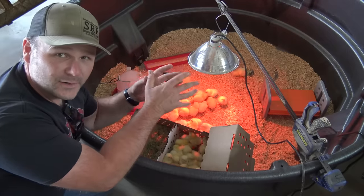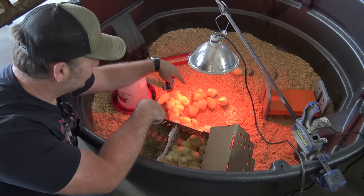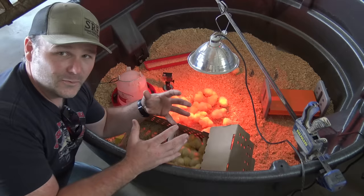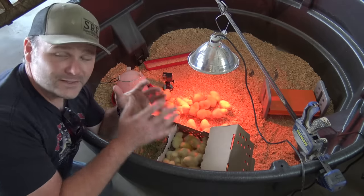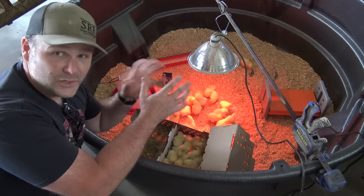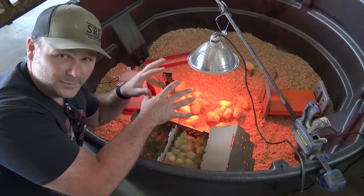Now once you get your birds from the hatchery, you see how they're all crowding around under this heat lamp? That's normal. They're going to crowd under there until they get warm. Now if you find that your birds after a few hours are all crowded up underneath your heat lamp, then they're too cold. You need to move that heat lamp a little bit closer.